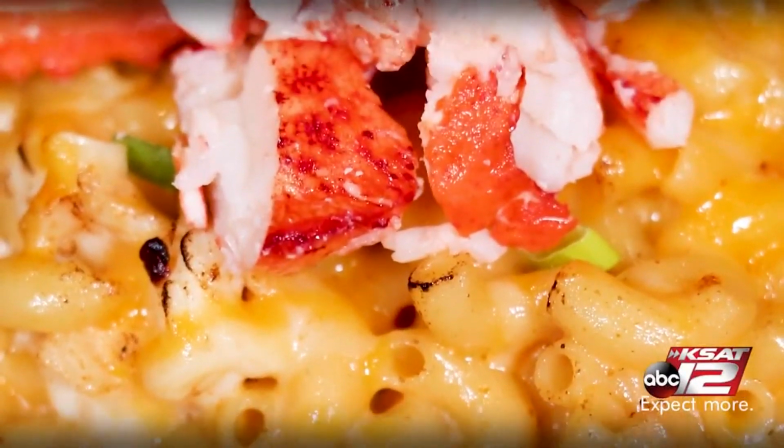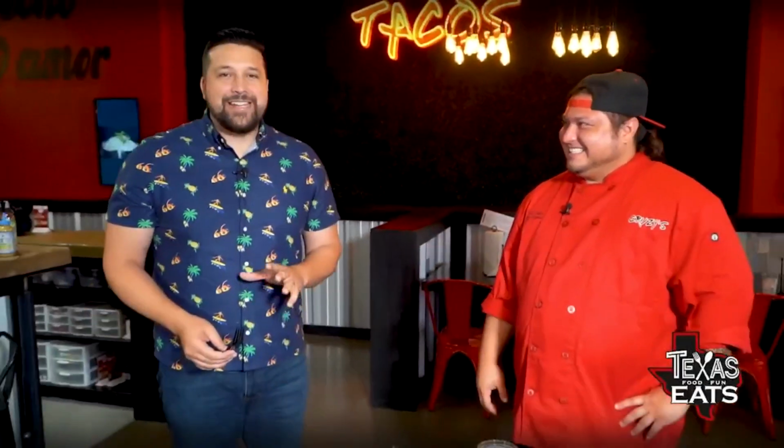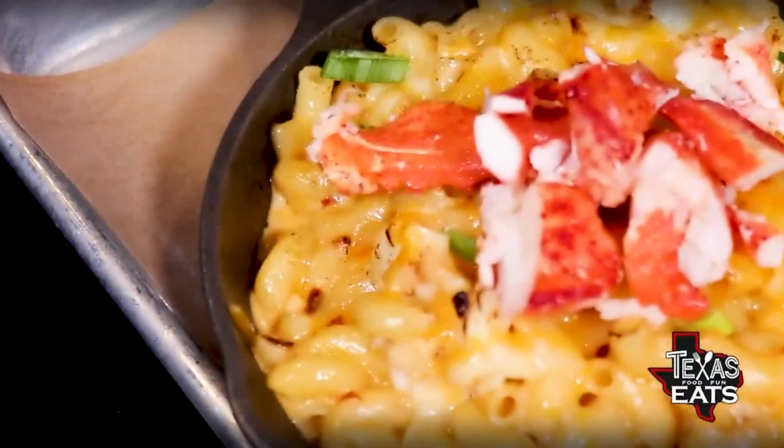I mean, it's just buttery, cheesy goodness. The pasta's cooked perfectly. And then you throw the lobster in there, a little bit of green onions on top as well. It is a great bite, and it's super gooey. That's my favorite lobster anything I've had. That's better than lobster by itself.